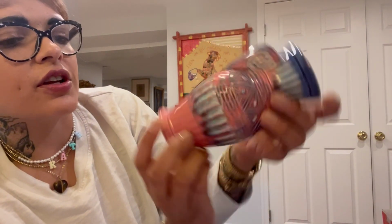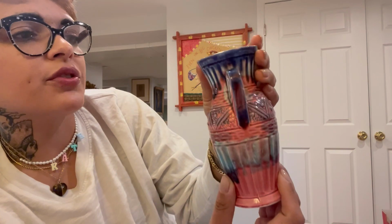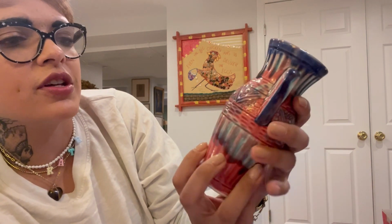This one will definitely be going on my WhatNot. This one was $4. I loved the glaze on it. It was made in Japan. The only thing is it's got a couple little minor nicks around the edge that I didn't really notice. But again, it probably won't sell for that much, and I don't have much invested in it. It will, like I said, end up on WhatNot.